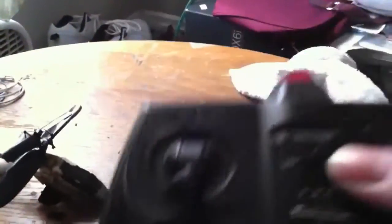And now we take a quick look at the controller. Got the power on and off switch, channel band switch, which allows you to fly 3 helicopters at the same time. And then got the throttle stick here, which is spring loaded.